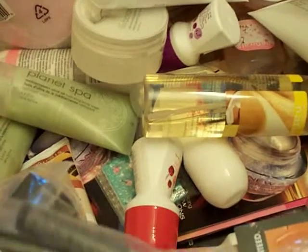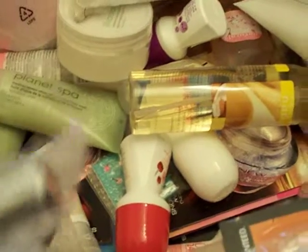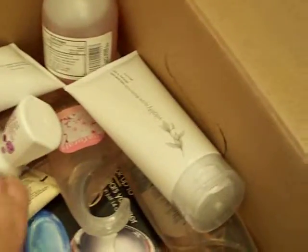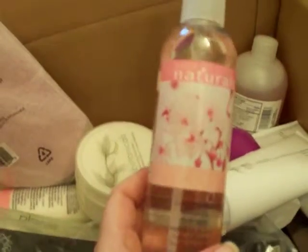Also, we have some chapsticks. There's a ring in here. Some lip tints, more samples. There's a brow enhancer. This is the Sunset Glow Bronzer. So there's a quick glimpse. Here's one of the body sprays. There's the pump for the hand soap.